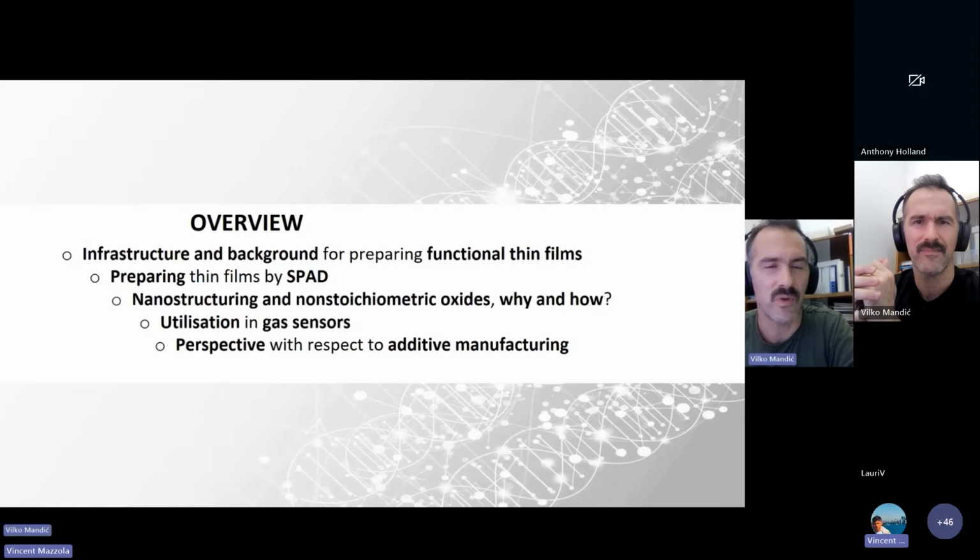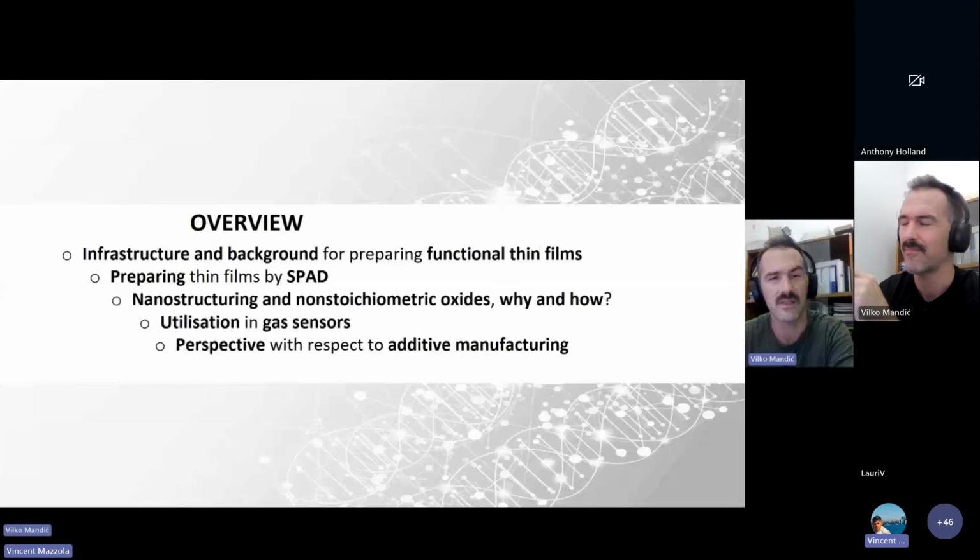I'm going to maybe spend most of the time talking about nanostructuring and non-stoichiometric oxides, something in between the broad phenomenology that is very interesting for various aspects, as well as gas sensors. So we're going to say something about utilization of that in gas sensors. And if time allows, I'm going to put that into perspective with respect to additive manufacturing. And let's start.